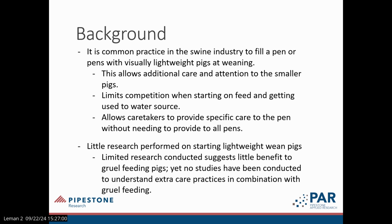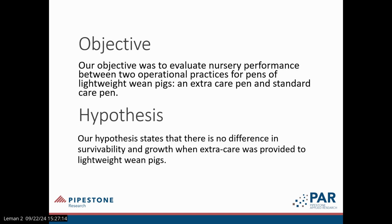Little research has been performed on starting lightweight pigs. The limited research conducted shows that there's little benefit to gruel feeding pigs, but there have never been studies done to show the effect of extra care along with gruel feeding. Our objective was to evaluate nursery performance between 2 operational practices for pens of lightweight pigs, an extra care and a standard care. Our hypothesis states that there was no difference in survivability and growth when extra care was provided to lightweight pigs.